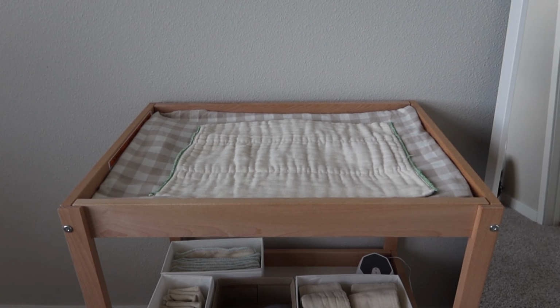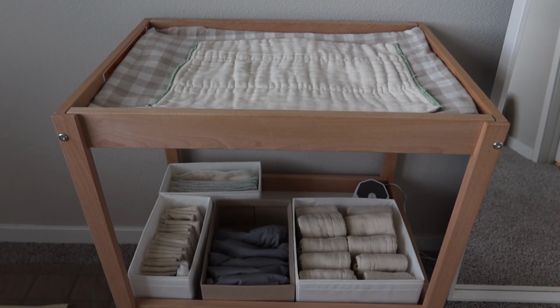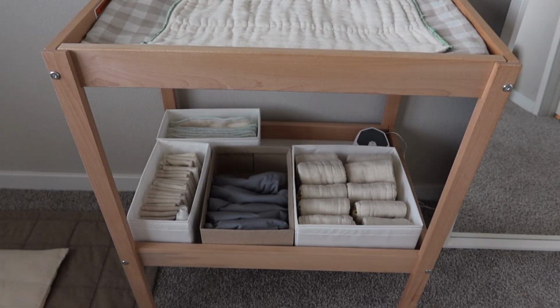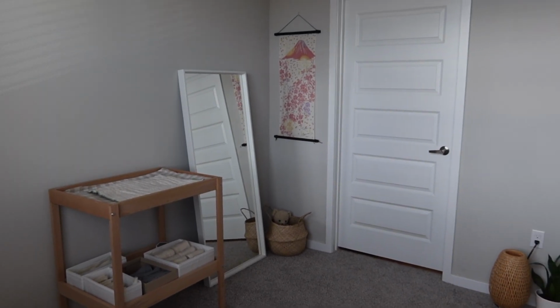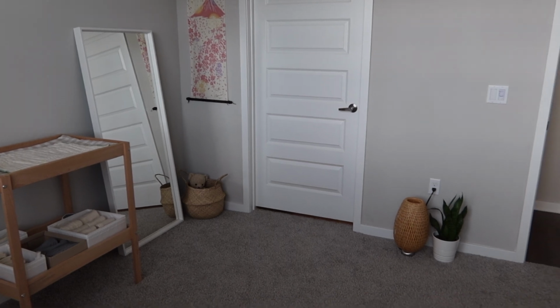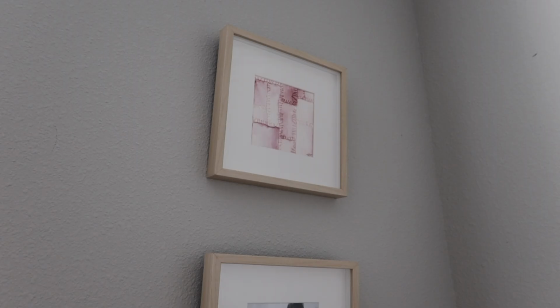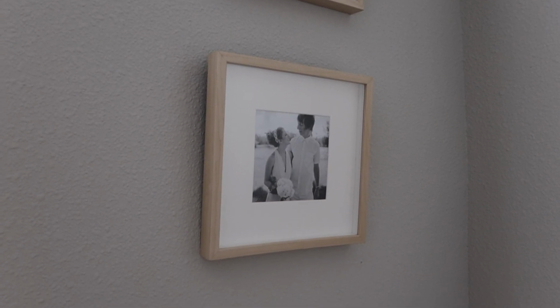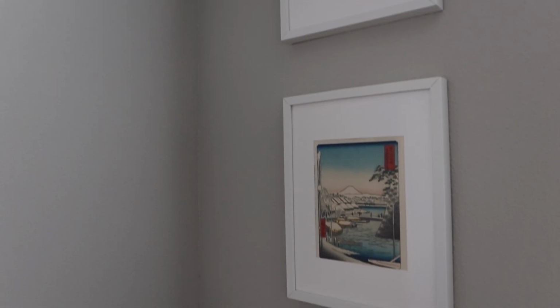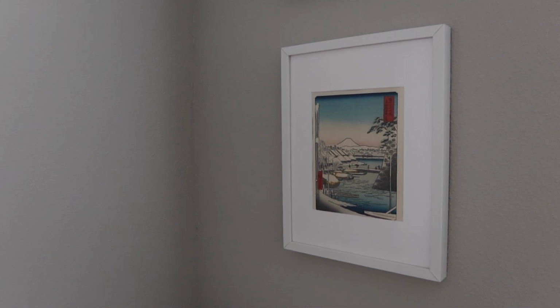We are using reusable diapers, so we also have his wipes, covers, and trifolds all set up here. Then there's also a mirror, a small basket of books, a plant, and a lamp. We hung some art in this room on each side of the window. It's nice to display a few items that spark joy for us.